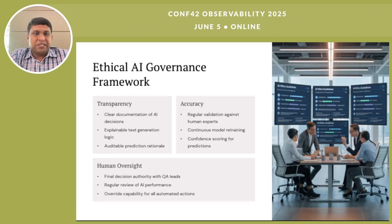Obviously, you cannot 100% rely on the AI. You need to have an ethical AI governance framework where you have transparency: clear documentation of AI decisions, explainable test generation logic, and auditable prediction rationale. And accuracy: regular validation against human experts, continuous model retraining, and confidence scoring for predictions. The third one is human oversight: final decision authority with the QA leads, regular review of AI performance, and override capability for all automated actions.